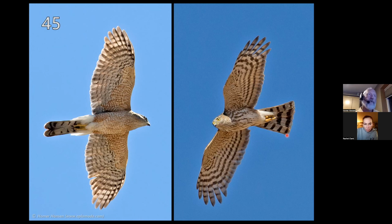And who knows, maybe the Cooper's and Sharp-shinneds are actually able to see this visually and it helps distinguish between them, because these are very similar birds and it might help them not mate with the wrong species. But again, here, central tail feather shorter, and you can kind of see the stair-stepping effect. So, Sharp-shinned and Cooper's. Hopefully that explained it.